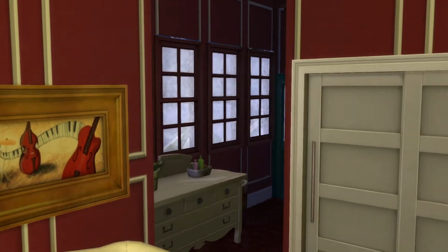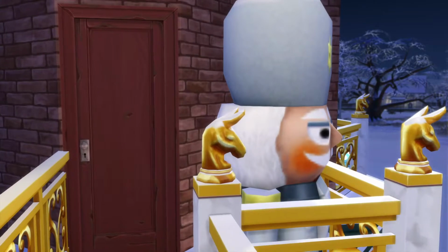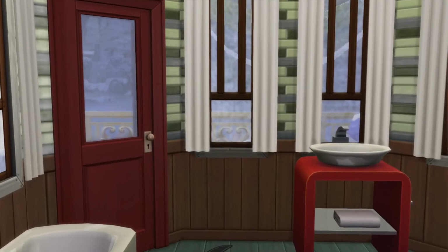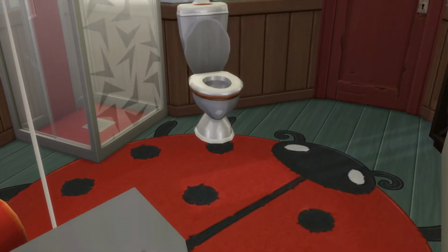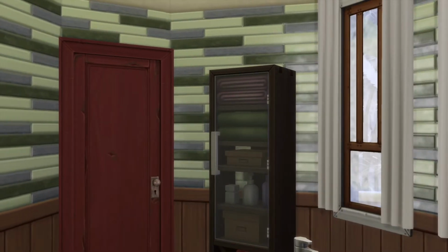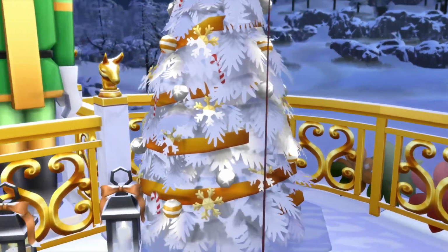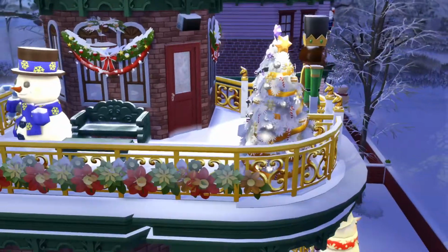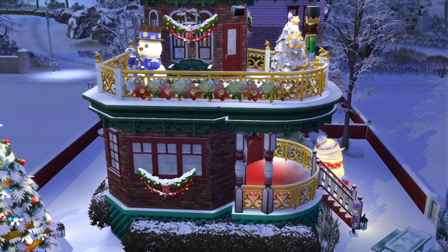Which door do we want to go through? That one or that one? I think we'll go through this one first, just because. Oh, bathroom. Nice ladybug. Nice bathroom. And a door. Nice deck.